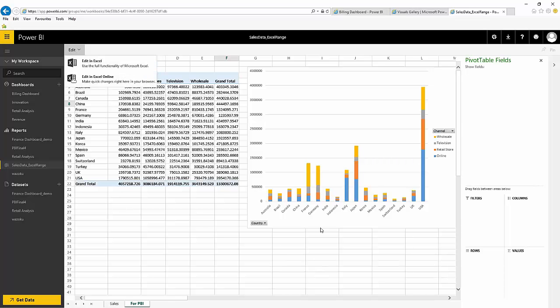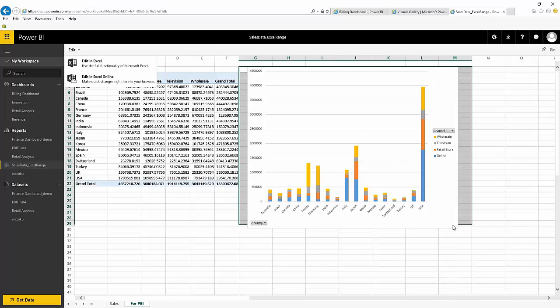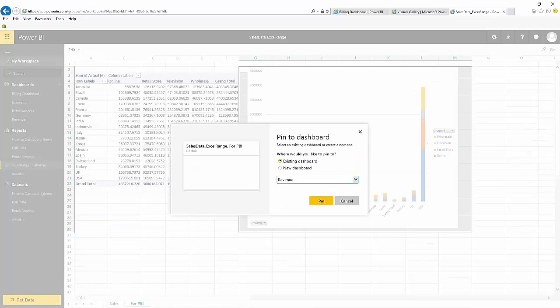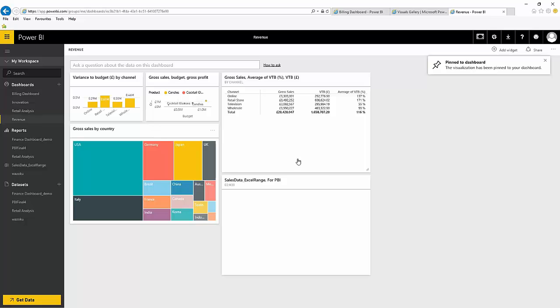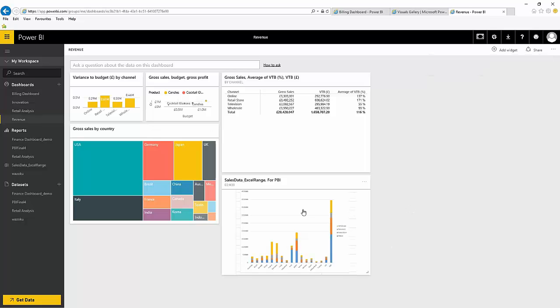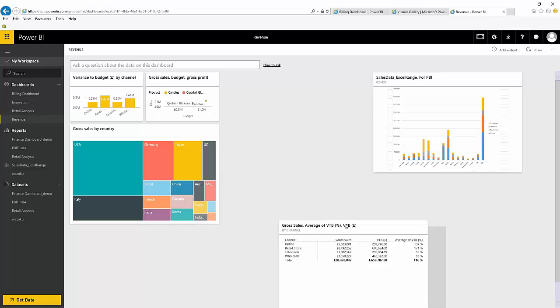But it gets better, because what I can actually do now is select a range, and I can pin that range. So I'm going to pin that to my revenue dashboard. Now if I go to my revenue dashboard, there you go. You can now see that chart from Excel is now appearing in my dashboard. Let's just make it really nice and big.